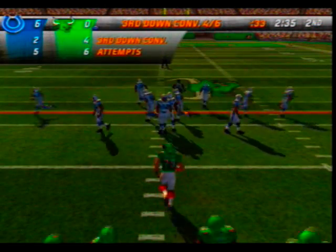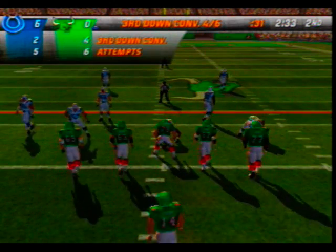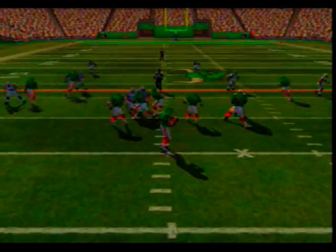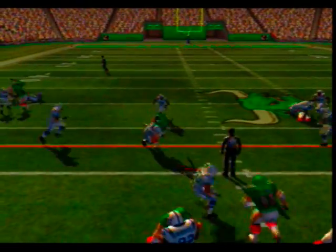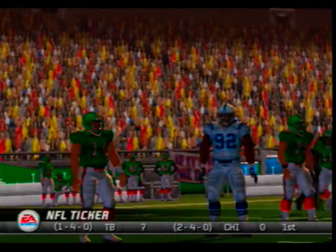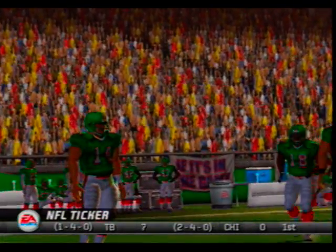Ball on their own 37-yard line. Indianapolis comes out in their nickel package. He finds his man. Can't draw it up any better than that. Textbook first down.